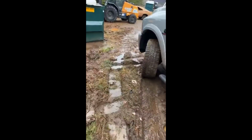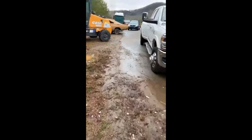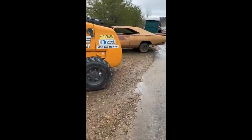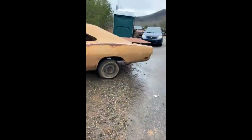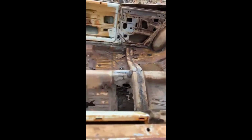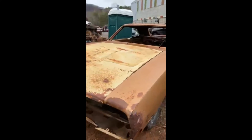Okay, there's a couple more we can check out over here. Jesus, I almost ate it right there. Okay. Charger. I'm not sure if this is a legitimate sunroof car, but it does have a sunroof. So let's take a look at this one real quick. Might be sold. I'm not sure. I don't see a for sale sign on it. We'll take a look anyway.